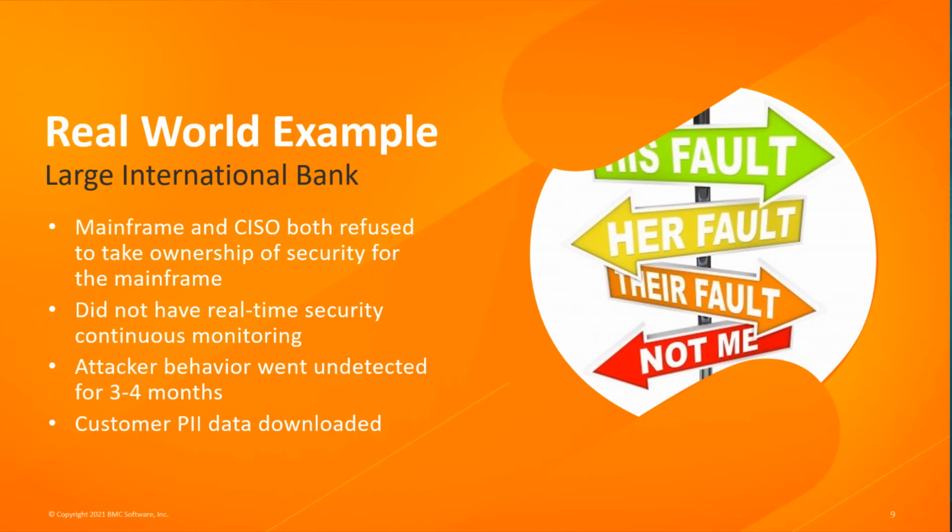Let's talk about a real-world example. And this, again, is a large international bank. Well, in this case, the mainframe and CISO both refused to take ownership of security. The mainframe operation said, hey, you guys don't give me budget for cybersecurity. I don't have cybersecurity talent. The CISO needs to do it. And honestly, the mainframe operations executive was correct. The CISO refused to take ownership too, though.